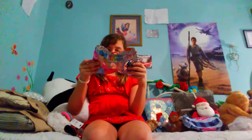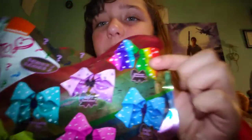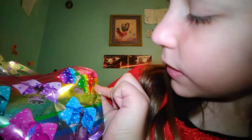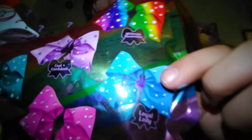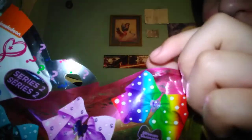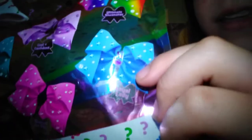It's here, so you can get this. I'm gonna show you all the ones that you can get. So, oh my gosh, my dress is stuck up here. Okay, there you go. So you can either get this rainbow one right here, and it's Ultimate. Then this blue one has a little JoJo Siwa heart on it. And then this one down here has a peace sign on it. This is the rainbow one. This has a heart on it. This one is a blue one that has a peace sign on it.